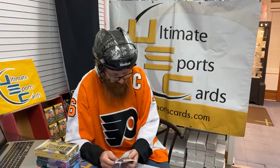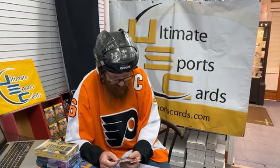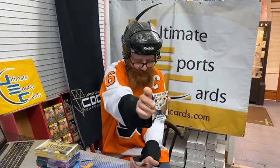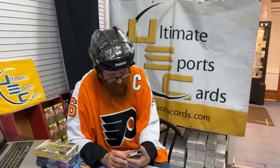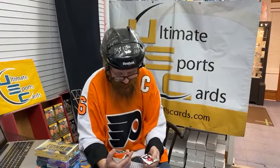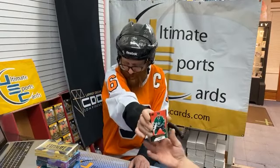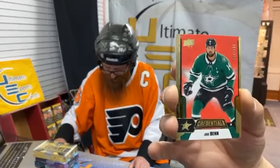Star of the night, rookie, left winger, Buffalo Sabre, Victor Olofsson. Hey, thanks, Jordan. These are just base, aren't they? Buffalo? There's like a red parallel, 44 to 199, Dallas Star, Jamie Benn. That goes to Joey and Bruce. Congrats, guys.